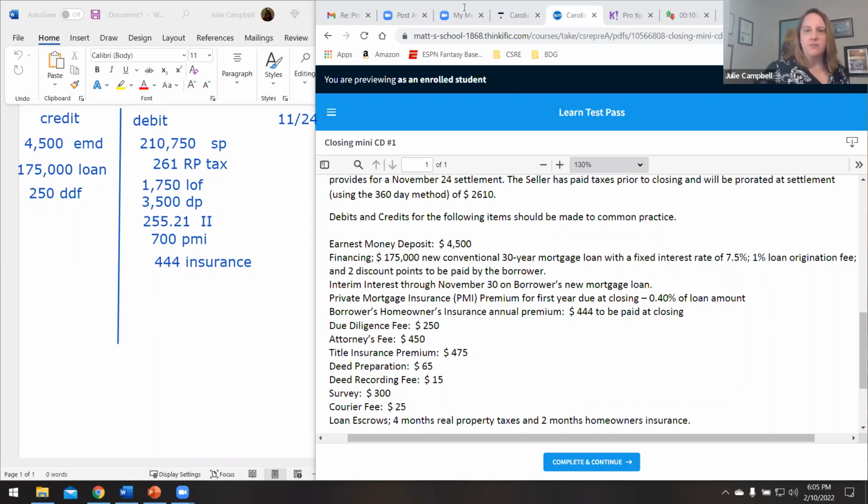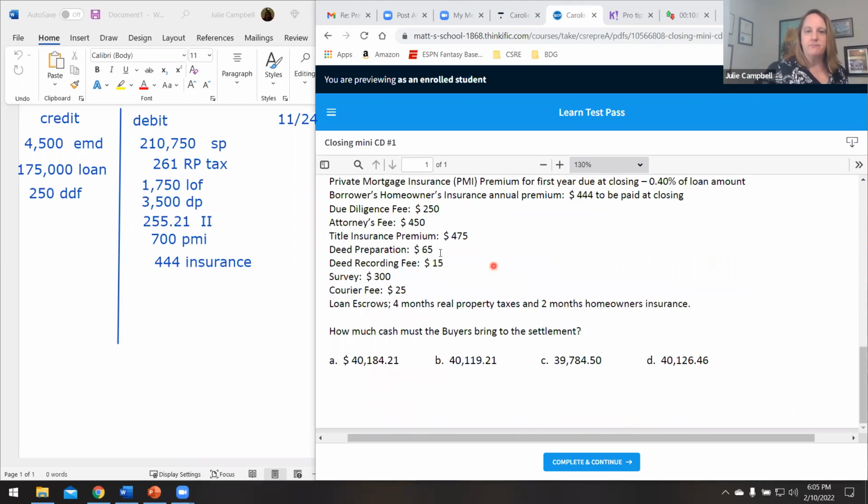Attorney's fee, debit or credit to the buyer, D or C to the buyer, attorney's fee. If you made it in the chat, that one was 100%. That will be a debit to the buyer. They got to pay the attorney for doing their job. So we're going to charge the buyer attorney's fee of $450.